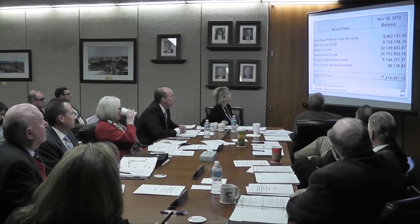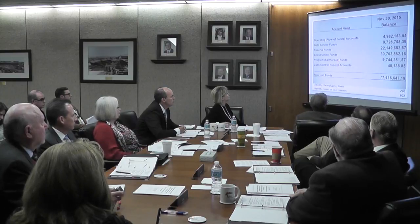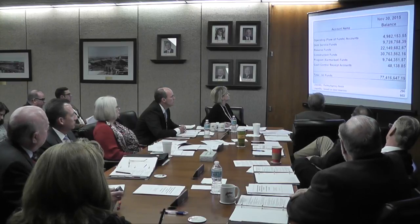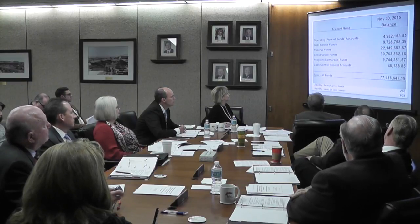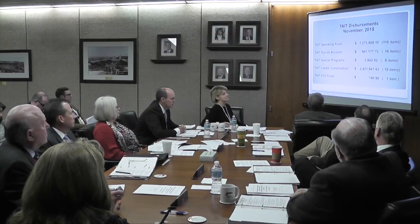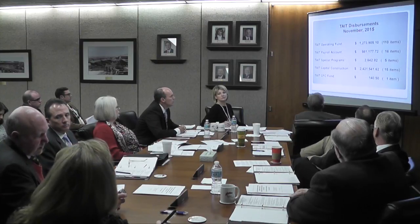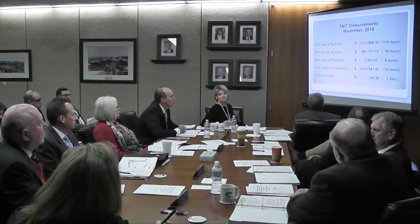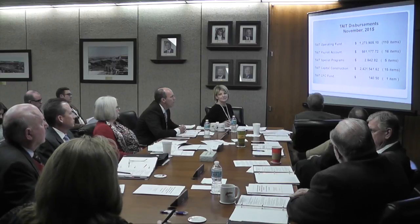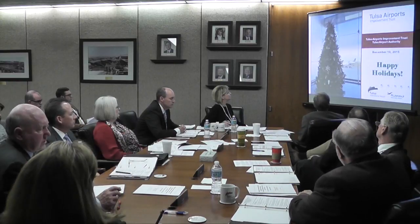And then we've got all the cash balances. This shows the breakdown of that, and the liquidity is getting back up again. The 290, I think, is up about 20 days from what it was last month. So we're looking fairly well there. And then disbursements, and again, there are some tabs in your packet there with the detail. And if you have any questions on any of the specific items, we'd be more than happy to explain those. So, and I think that's it.